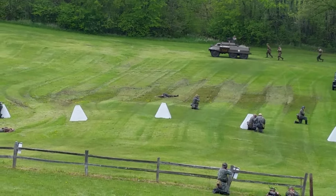Okay, the light cannon has opened up. Probably their primary target will be that German scout car. It's a pretty heavy rate of fire going at the German defenses now. The Germans haven't left, and apparently they're taking some serious casualties though.